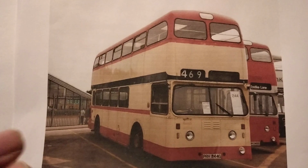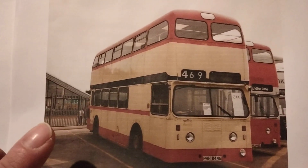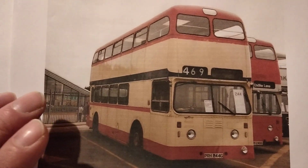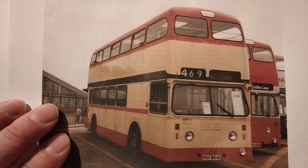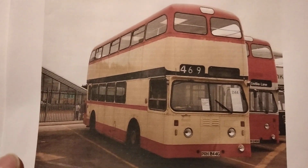So as I said, both of these passed into preservation, as seen here. 244 is still preserved. It's not active at the moment. It's shown as SORN on the DVLA website. Hopefully it's safely stored somewhere and undergoing restoration.